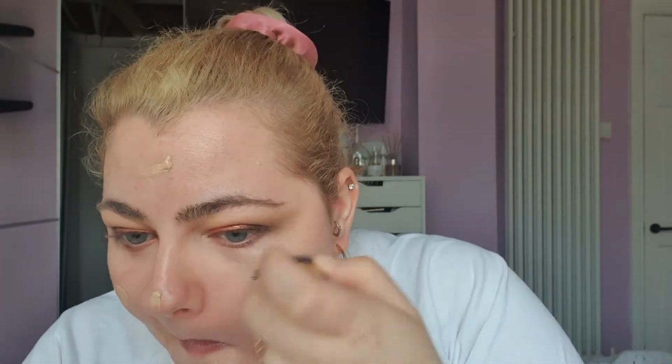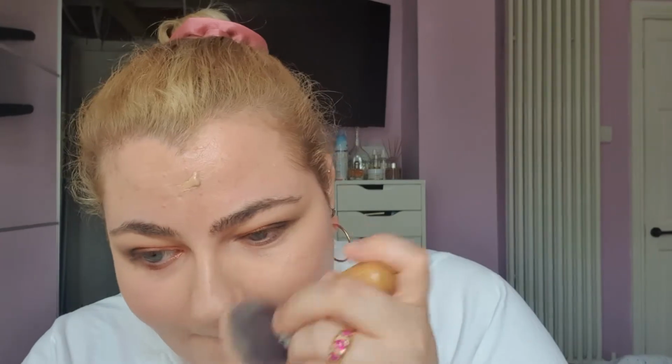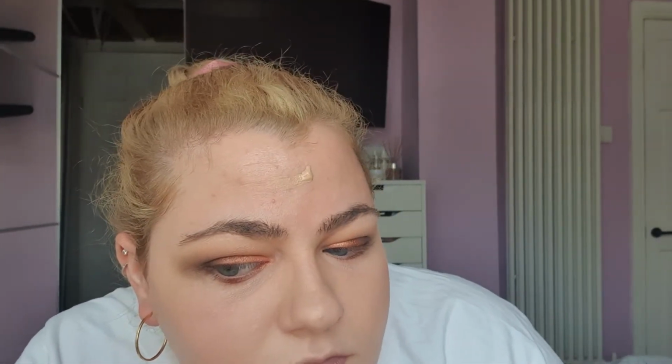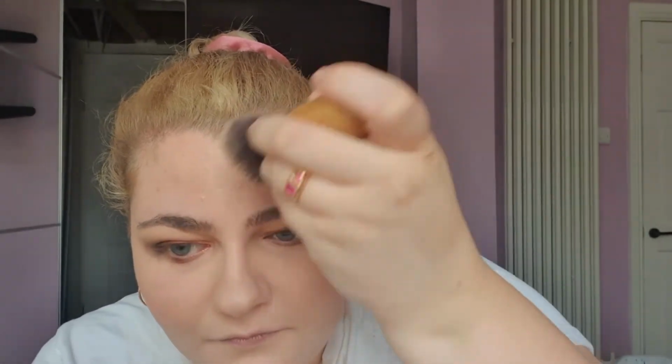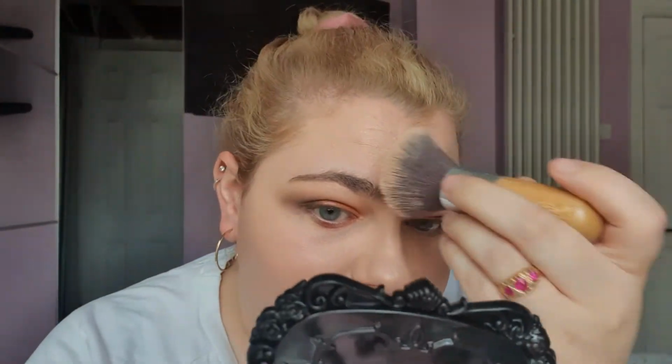Well, it definitely covered up a bit of redness there, didn't it? I'm really impressed with this coverage so far. It looks smooth. It looks like my skin but better. It doesn't look too cakey in person.